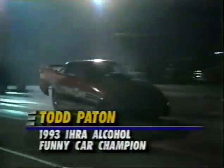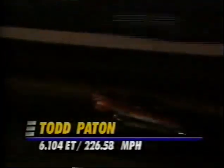Watch the near lane. Cannon was not in the field, but with this run, he qualified. He was not in until that point. Now here is Todd Payton, the young early 20s commercial airline pilot from Canada, top qualifier in Alcohol Funny Car. Everybody expected Payton to lay down a good one, and that he did.